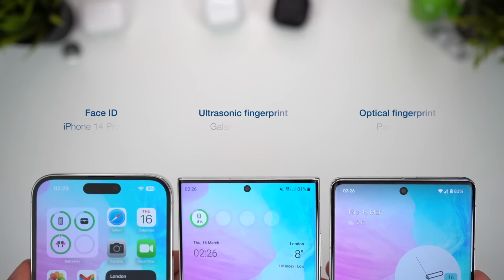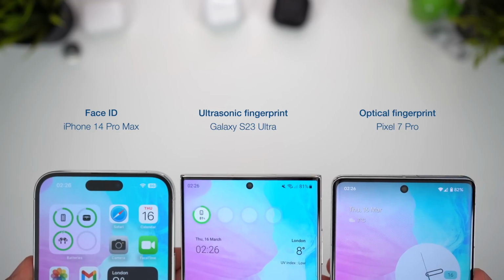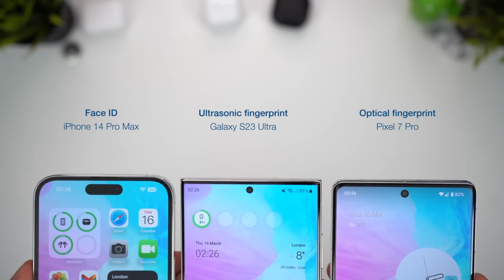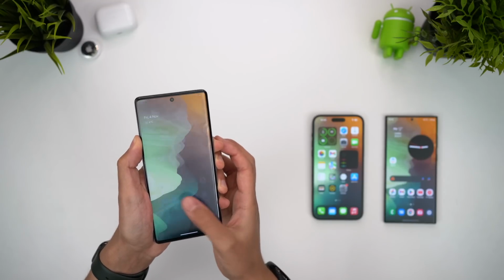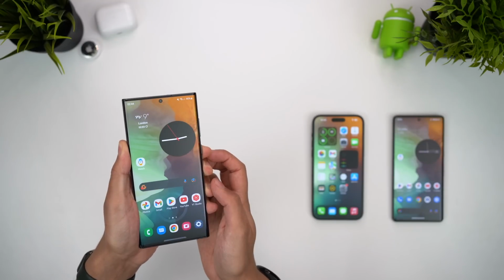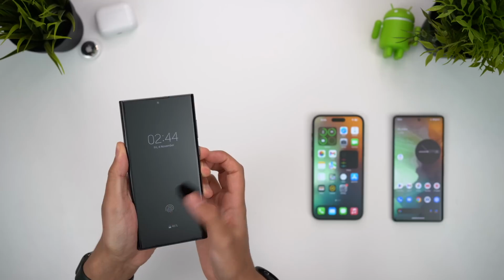You should also consider biometrics, because that's another key convenience and security factor that you'll be utilising every time you unlock your phone. It's close between the Pixel and Galaxy, both under-display fingerprint scanners work quickly and reliably, but the Ultra's is still a hair faster, and being ultrasonic, there's no need for a flash of light like the Pixel's optical scanner.